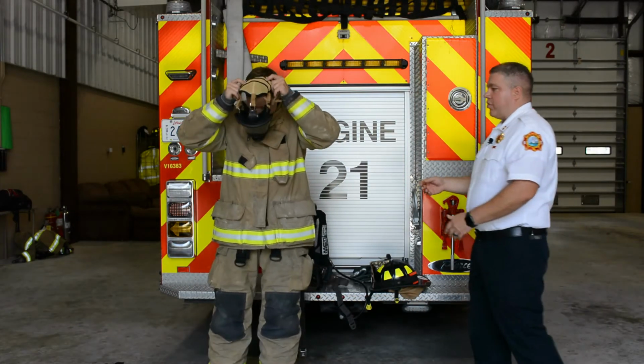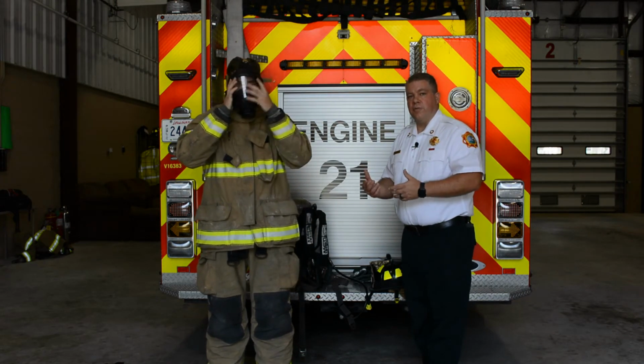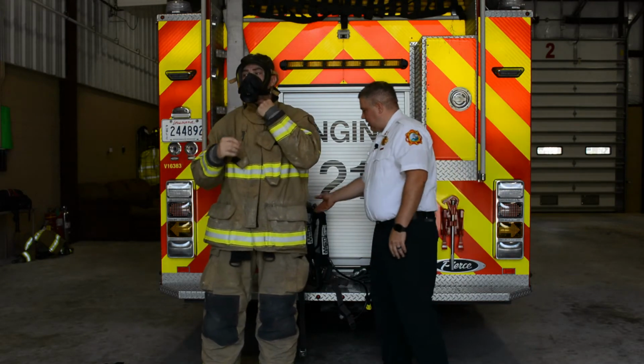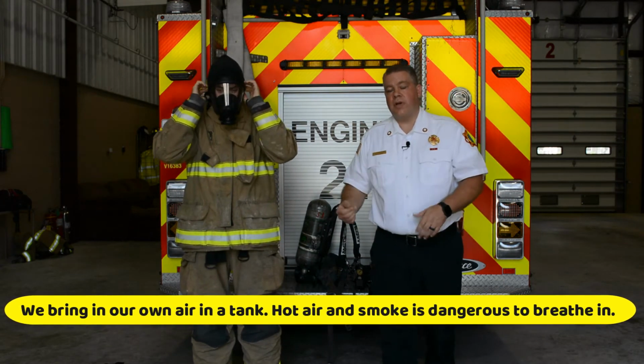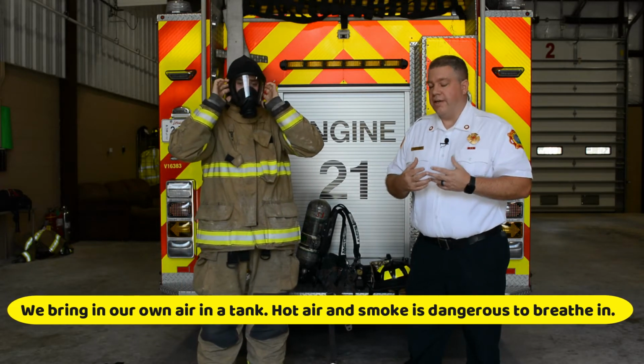So we bring in, just like a scuba diver has an air tank and goes underwater and uses that air out of that air tank to breathe. We kind of do the same thing. We have an air tank that we use so that way we can go inside fires that have a lot of smoke, different things that we wouldn't want to breathe in.